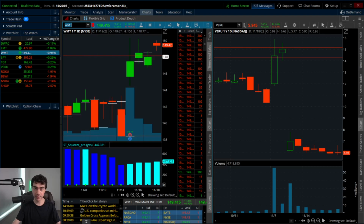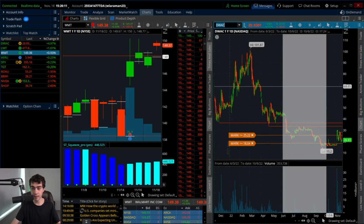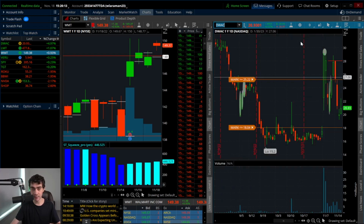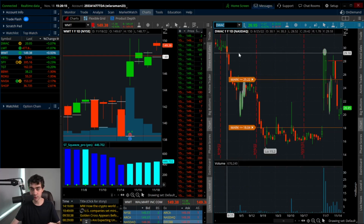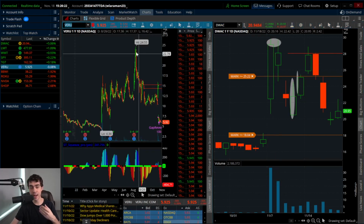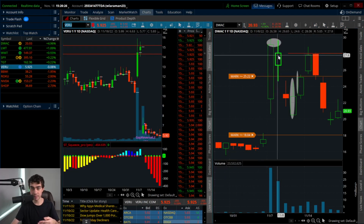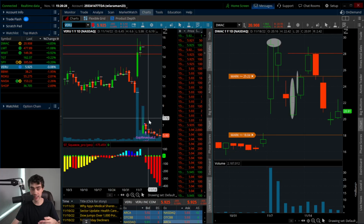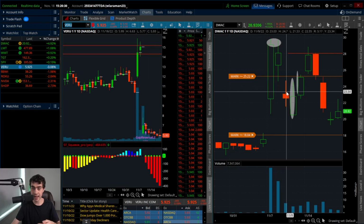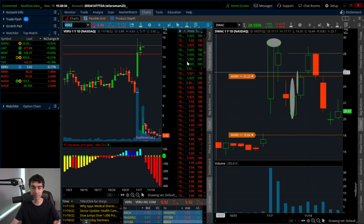DWAC, same exact pattern. Look at this. DWAC had that gap to fill right here. There was a gap to fill on DWAC towards 29. It has that gap up. It sets that trend reversal candlestick. And then right here, see how it sets that trend reversal candlestick? Gap up, trend reversal candlestick, gap up, trend reversal candlestick. Gaps down, sells off, gaps down, sells off. And then it went back up to fill the gap, another reversal. Could have played puts twice.